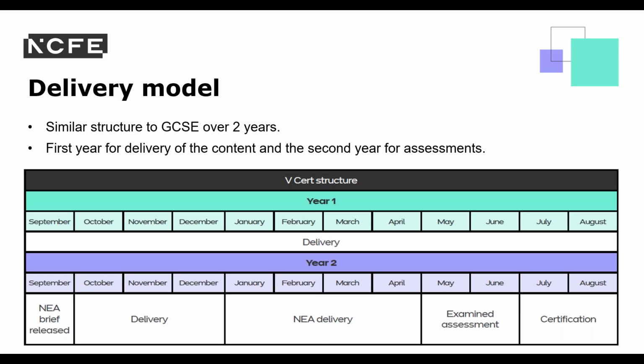This slide shows a typical 2-year delivery model. Now, this is only a suggestion, but it does help to illustrate how the new structure could work for you. It essentially follows a very similar structure to that of a GCSE, in that the first year is for delivery, where there are no summative assessments, and the second year is the assessment year. It has been designed this way to allow for the first year of delivery to be focused entirely on teaching the content of the qualification. This really does allow you to focus on ensuring the learners are building up knowledge and skills, and gives you as much time as possible to teach the qualification content so that your learners are ready for their assessments.